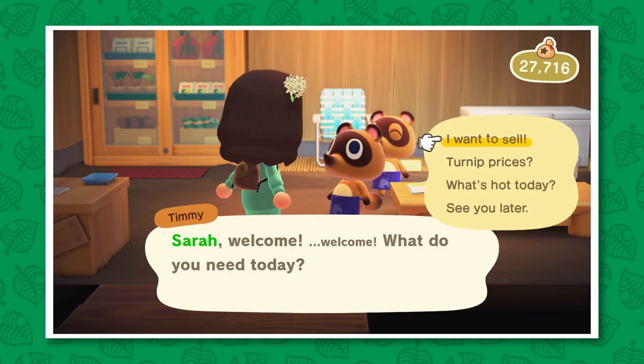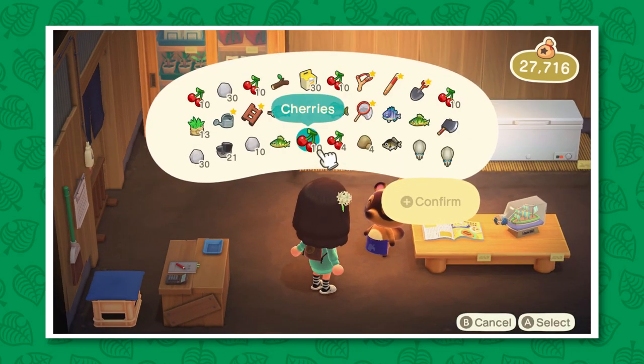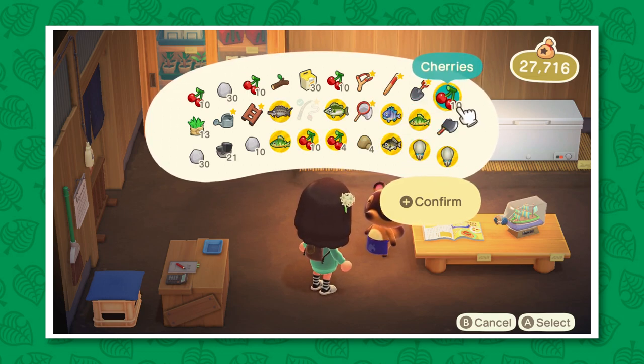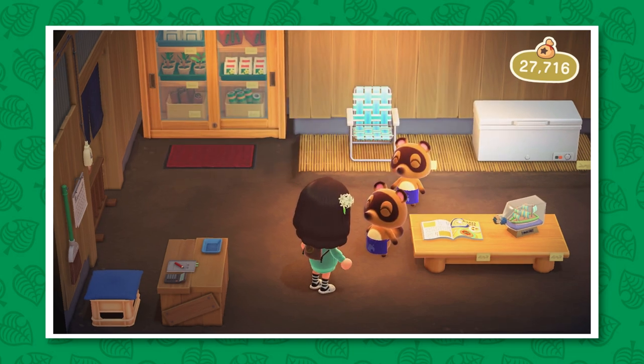So let me just sell that really quick. I have a lot of stuff. I hope the cherries are worth some money. I also have a sea bass and whatever this is, and this and this and this and this. So much stuff. Hopefully I won't sell something wrong. So that should be it.